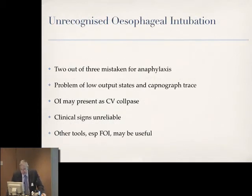Unrecognised oesophageal intubation. Very different outcomes in theatre as compared to out of theatre, and none of the patients where this happened in theatre died. In fact, there were only 3, and 2 out of 3 were mistaken for anaphylaxis.